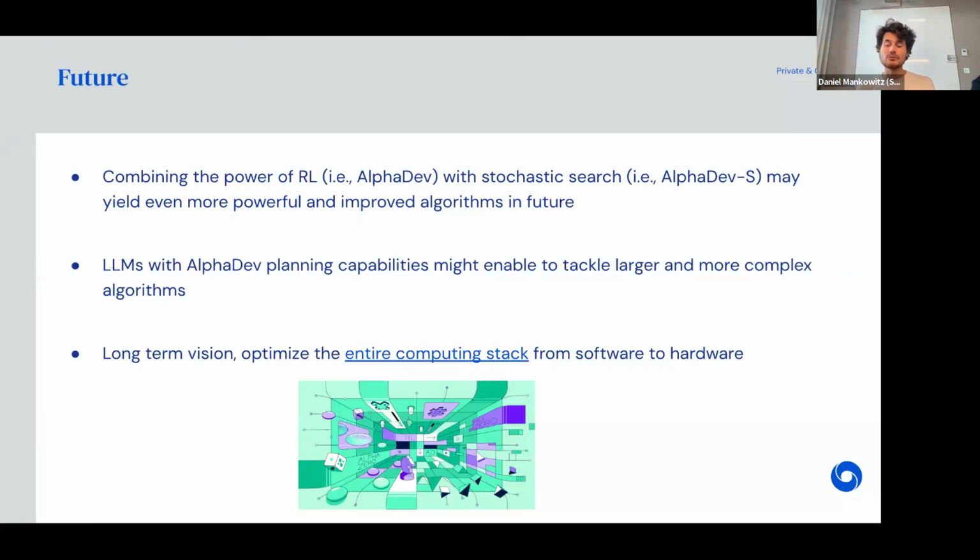And finally, the dream would really be to optimize both the software and hardware stack at the same time. And I really hope that one day we get there.